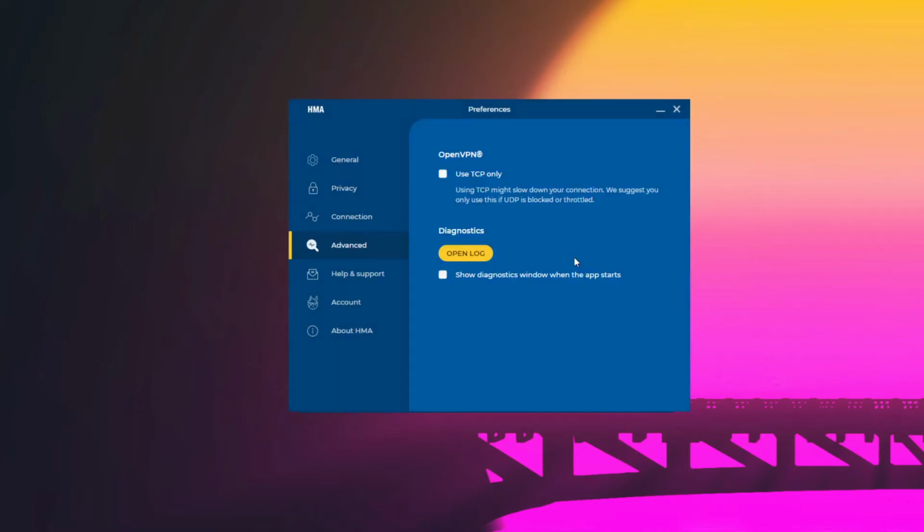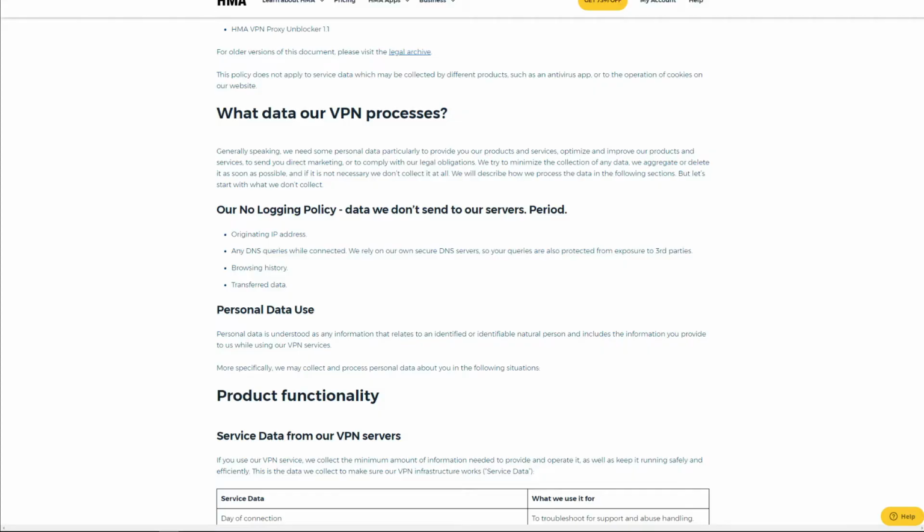However, I'm quite disappointed that HMA uses just OpenVPN with no addition of any WireGuard-based protocols or even IKEv2, which is the best OpenVPN alternative, especially in censored countries that can easily detect this protocol and block your access. Now, what about the privacy policy? Well, this is where things get a bit interesting, as HideMyAss never had a true no-logging policy up until 2018, when it switched to the no-logging business model.